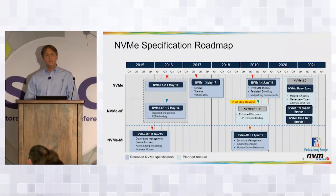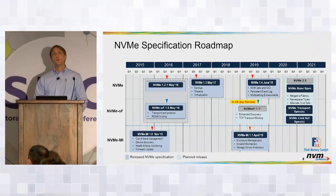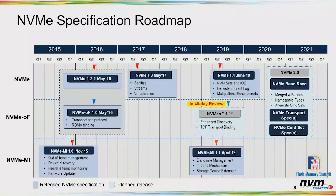Taking a look at the NVMe specification roadmap, we have 3 swim lanes, which represent the 3 specifications that we produce. At the top, we have the NVMe Base Specification. This is the specification that defines the NVMe architecture, the NVMe command set, and the transport binding specification for PCIe. Below that, we have NVMe over Fabrics, which basically describes how you scale the NVMe command set and the NVMe architecture over arbitrary fabrics.